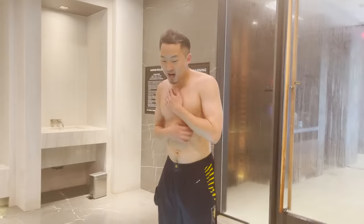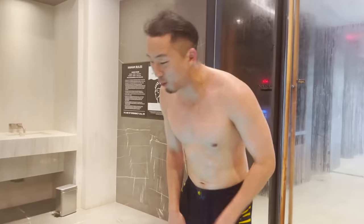One of my favorite spa amenities here at the One Manhattan Square is the cold plunge. It just rocks your whole nervous system, gets everything flowing.